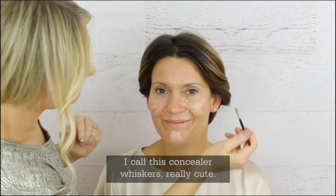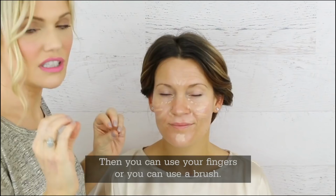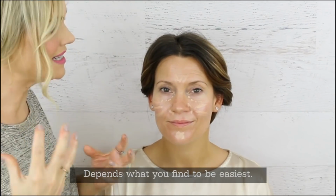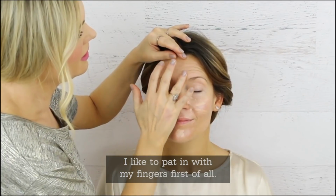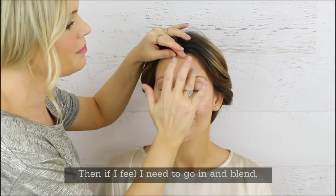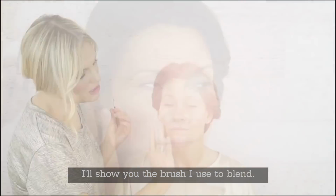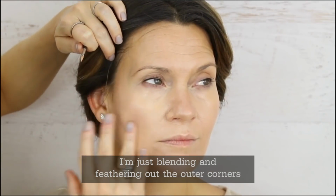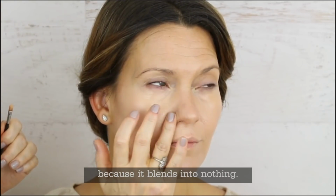Really cute. Then you can use your fingers or you can use a brush. Depends what you find to be easiest. I like to pat in with my fingers first of all, and then if I feel I need to go in and blend, I'll show you the brush I use to blend. I'm just blending and feathering out the outer corners because it blends into nothing.